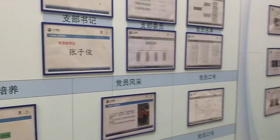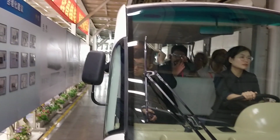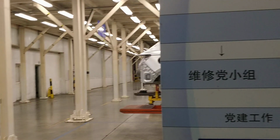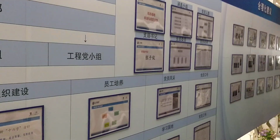More stuff in Chinese that I really can't understand, but well, it's a fairly efficient factory. As I said, the workers do 11-hour shifts. That's much more than anybody else I know, much more than us. And they wonder why the Chinese have gone so far ahead.